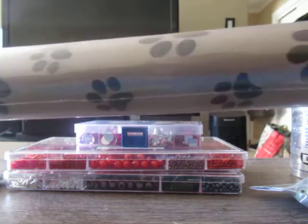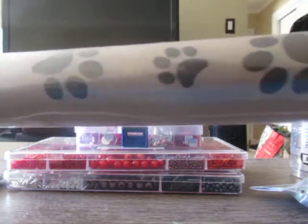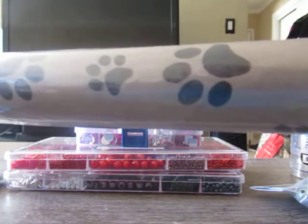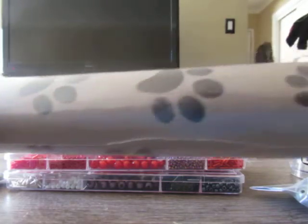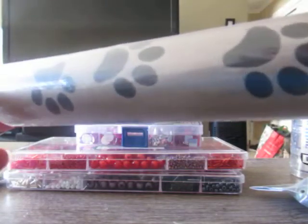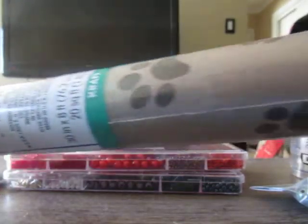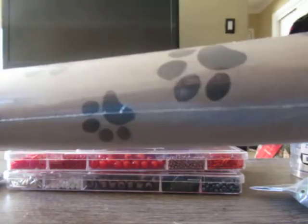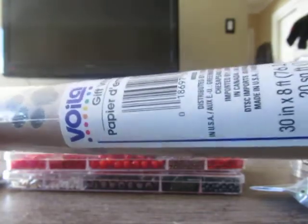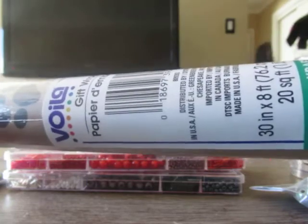It's actually gift wrap. My friend from the US boards dogs and a few cats, and every year I put together a package for her. So I figured this would be kind of cute to wrap the package with. It's got paw prints all over it. I'm probably going to have a lot more left over, so I can use this for any packages I send in the future.